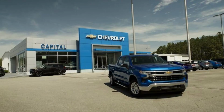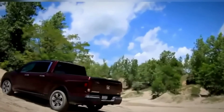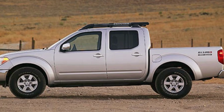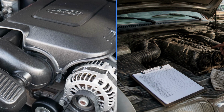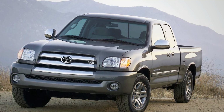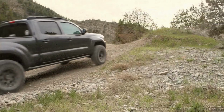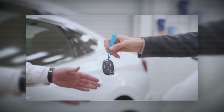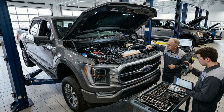So there it is. 5 pickups that the market overlooks and mechanics quietly buy. The Honda Ridgeline that's tougher than its reputation. The forgotten Nissan Frontier with a bulletproof V6. The GM 4.8 that dodges every trap its 5.3 sibling falls into. The indestructible first-generation Tundra 4.7, and the Tacoma that simply refuses to die. And 3 that will smile at you on the lot and rob you in your driveway: the 5.4 Triton, the EcoDiesel, and the AFM 5.3.